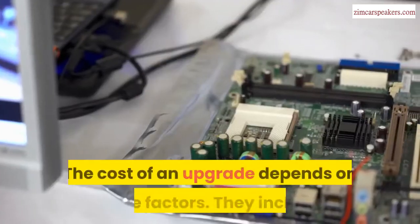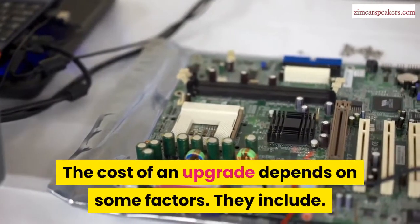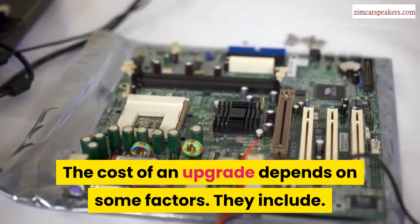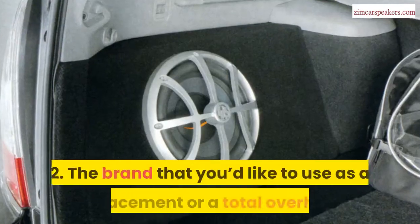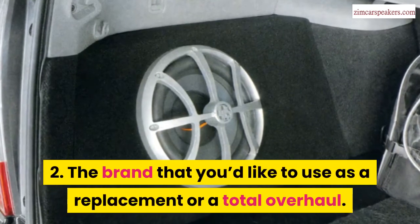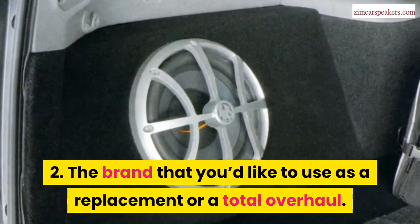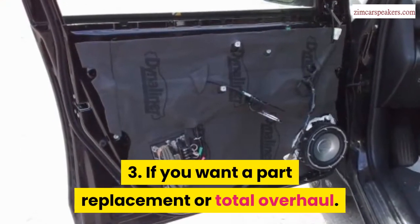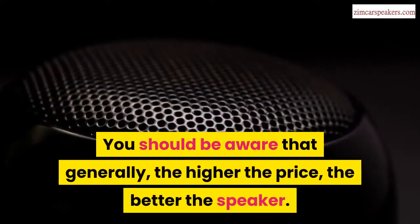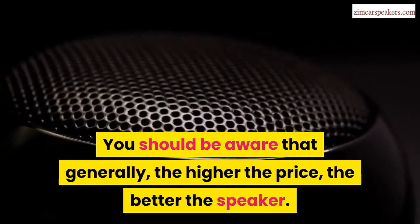The cost of an upgrade depends on some factors. They include: 1. The model and the make of your vehicle. 2. The brand that you'd like to use as a replacement or a total overhaul. 3. If you want a part replacement or total overhaul. You should be aware that generally, the higher the price, the better the speaker.